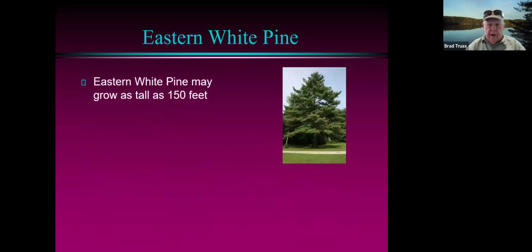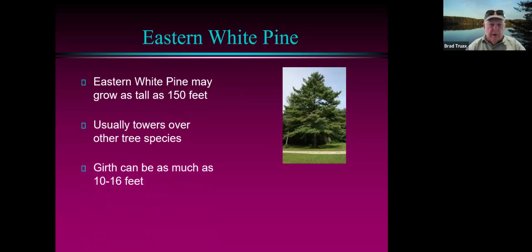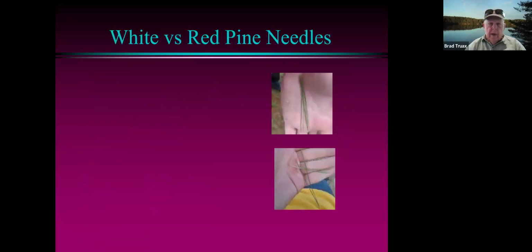So here's an eastern white pine. They can grow as tall as 150 feet. They usually tower over the other tree species. So much of the canopy of the forest is made up of the eastern white pine. And their girth can be as much as 10 to 16 feet. Some of these are really huge.